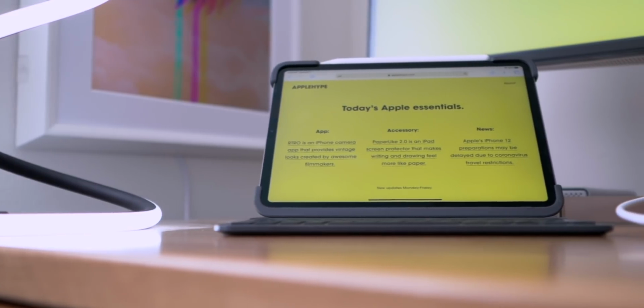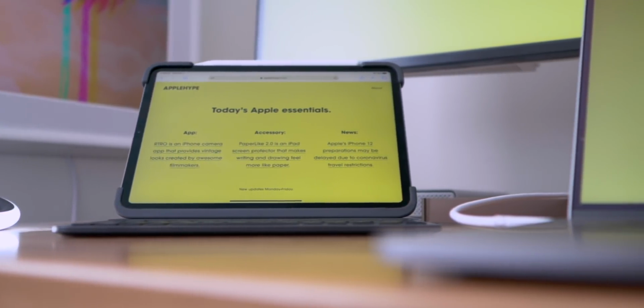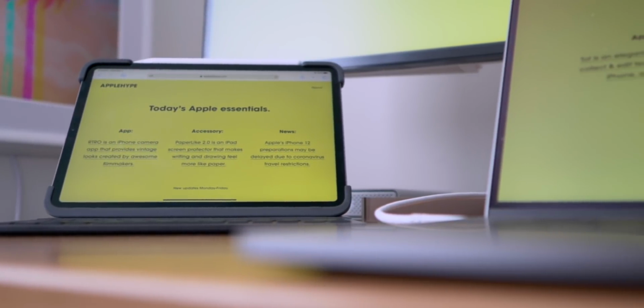So long story short, I built Apple Hype to be your Apple filter. It's just a way for you to keep your finger on the pulse of everything that's important and happening in the Apple ecosystem without having to do any of the heavy lifting. So it's useful, and it's going to save you time, and it may just turn into your new daily addiction. If so, sorry about that, but hey, at least it's not going to take up much time.